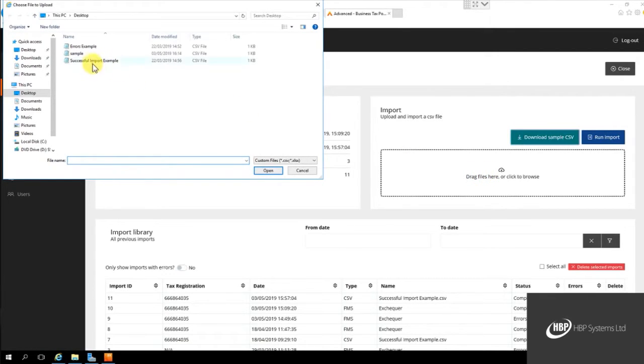So if I click and upload this, at this point it's important to note the name of the CSV file doesn't really matter for you. You can call that anything you want. You might just want to call it like the date and the time of the import or the month that you're going to be importing for.